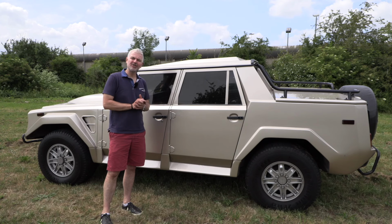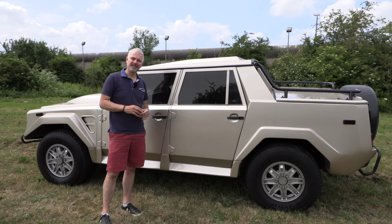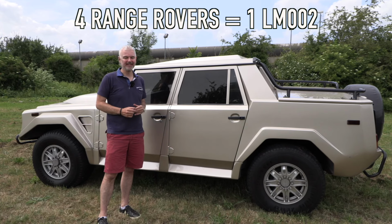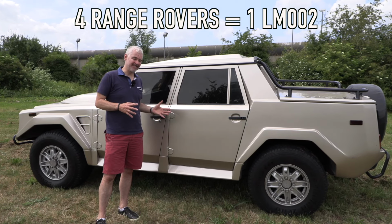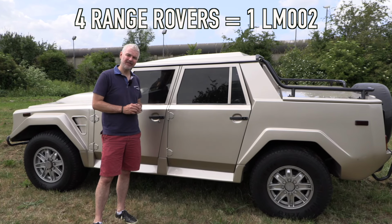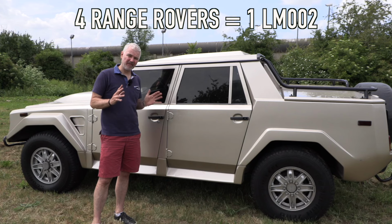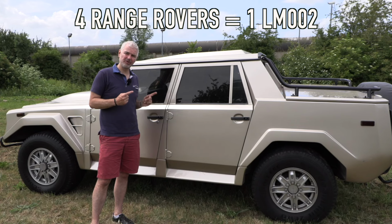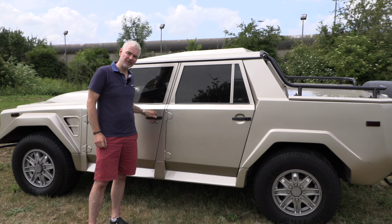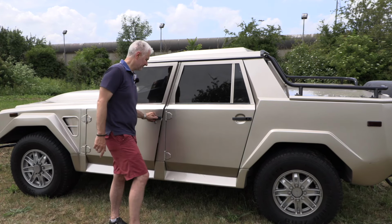When this came out, it cost $120,000. That is $90,000 more than the Range Rover. To be fair, 0 to 60, this was 7.7 seconds, so it was also twice as fast. But still, the fact you could get a Range Rover for $30,000, this cost $120,000, puts into perspective just how expensive it was. But enough of all that, let's take it for a drive.